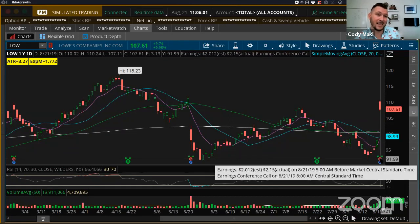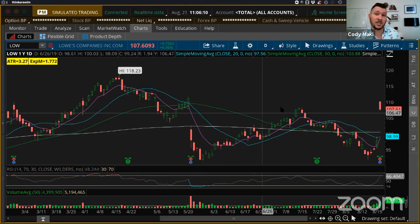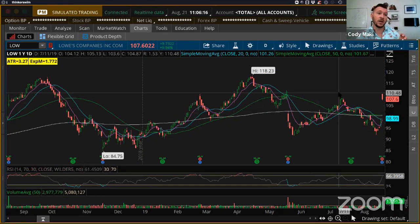So their revenue was exactly where it was expected, which is also one of the reasons they didn't get as big of a pop. And then they're still on consensus year over year. So for their forward guidance, they say that they're going to match what was expected. Whereas Target had to up their forward-looking guidance, basically saying, we're going to do way better than expected moving forward because of what we just had. Lowe's is like, we're still on track.